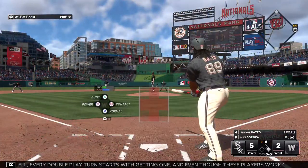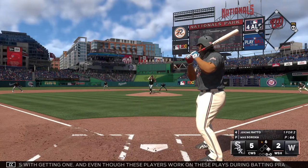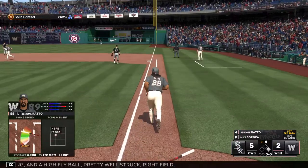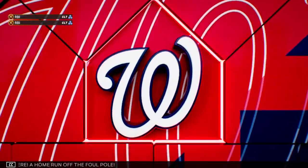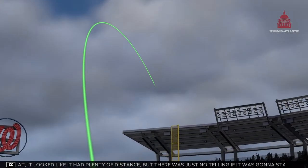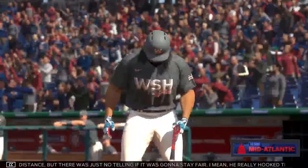Now batter, shortstop, Jerome Rado. Swing and a high fly ball, pretty well struck, right field. Out of here, a home run off the foul pole. Off the bat, it looked like it had plenty of distance, but there was just no telling if it was going to stay fair. I mean, he really hooked that thing down the right field line.